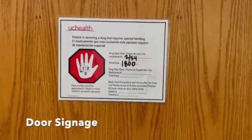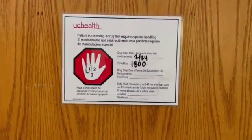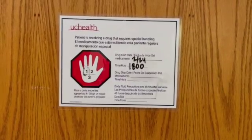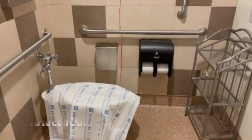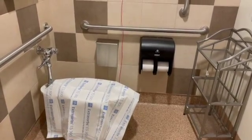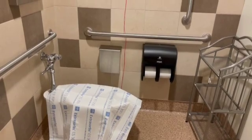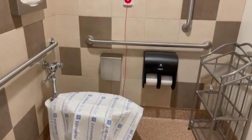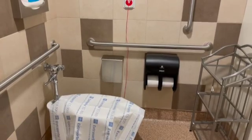This is the hazardous drug precaution sign that should be hung on the door with the drug start date and the time. So after a patient goes to the bathroom in a hat or a urinal, pour the urine carefully. To avoid splashing when flushing, put the toilet lid down or cover it with a chucks if there is no lid.